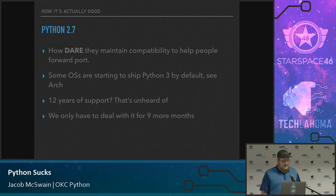Python 2.7. How dare they maintain compatibility to help people forward port? It's just the worst. Some OSs now are actually starting to ship Python 3 by default, contrary to PEP rules that say you shouldn't. But see Arch Linux. You install that and out of the box, Python 3 is right there. It's updated. And then 12 years of support on one language version, that's unheard of. Nothing even comes close that I'm aware of.